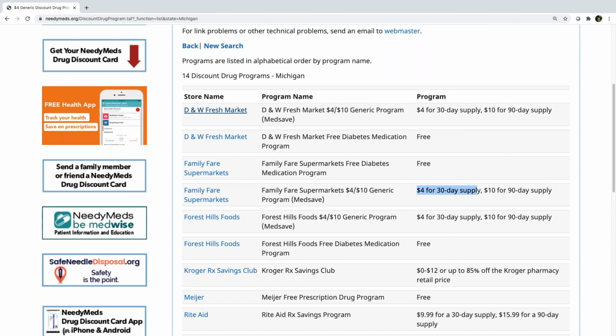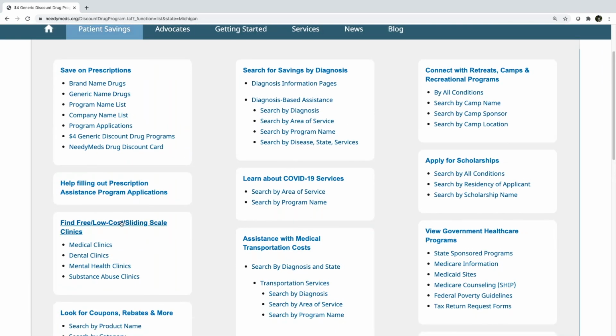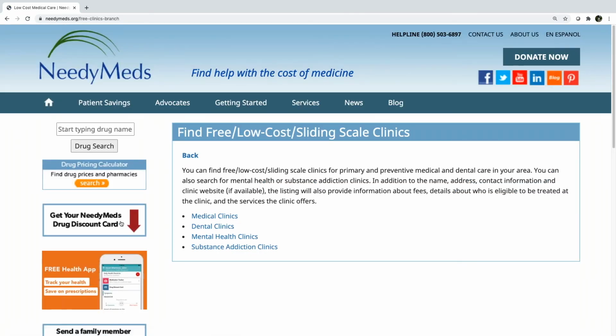Now I'd like to move on to another really helpful and popular section on the NeedyMeds website, also under that Patient Savings tab, which is our free, low-cost, and sliding scale clinics database. About a year ago, we updated this database to make it a little more user-friendly by breaking it down into 4 categories: medical clinics, dental clinics, mental health clinics, and substance addiction clinics.